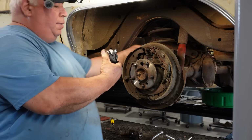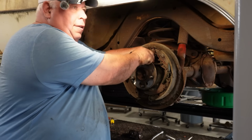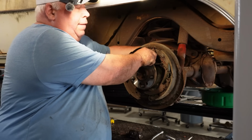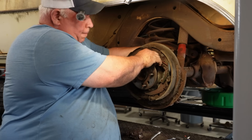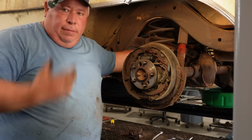All right, got the new wheel cylinder here. I'm just going to set it here and see if I can freehand by braille this brake line. I mean, it's spinning so freely. If I can get it started, I think I got it going. Feels like it anyway. Now I can not turn my back to you.